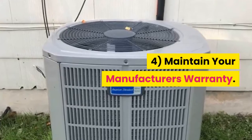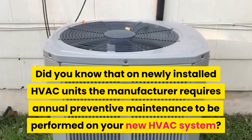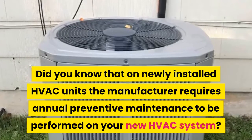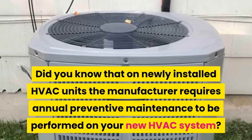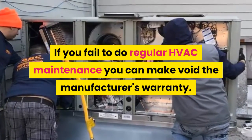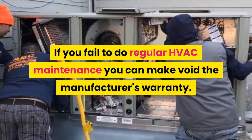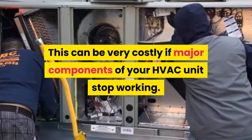4. Maintain your manufacturer's warranty. Did you know that on newly installed HVAC units the manufacturer requires annual preventive maintenance to be performed on your new HVAC system? If you fail to do regular HVAC maintenance, you can void the manufacturer's warranty. This can be very costly if major components of your HVAC unit stop working.